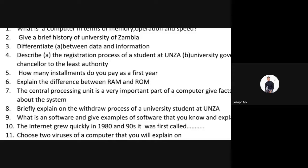The system now changed from awaiting payment. I hope it changed for you, because I think mine changed. It changes from awaiting payment, then it comes to show registered. When it shows registered, it means you have been officially registered as a student. From there, even your Moodle site came in. You're now a student. So basically that's the registration process that you guys pass through and that I pass through.